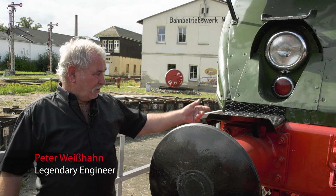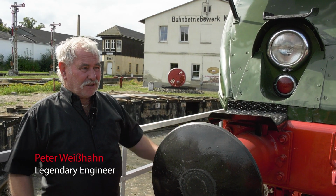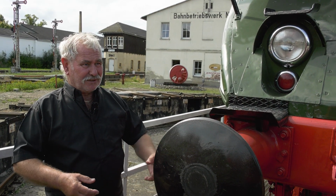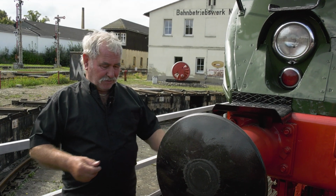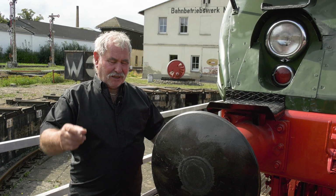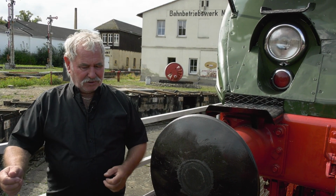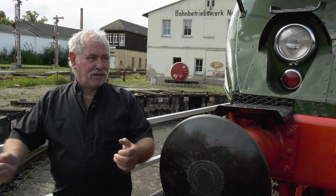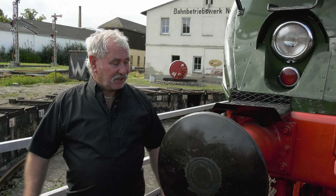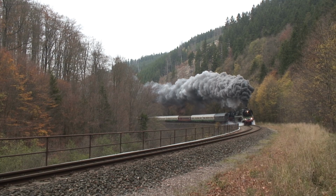The 18201 is a three-cylinder locomotive, and the 01, like the 01509 or whatever they may have been called, only had two cylinders, so only right and left. But this three-cylinder engine here brings a certain smoothness to the whole rhythm. The two cylinders out there do what they want anyway, and then the one in the middle calms everything down again. It also happened that the locomotive did not run smoothly and the bearing was knocked out.